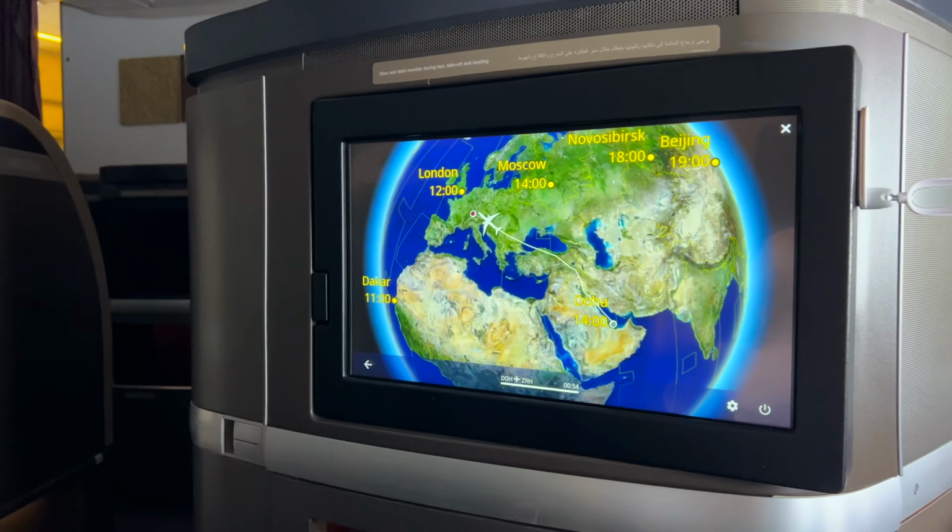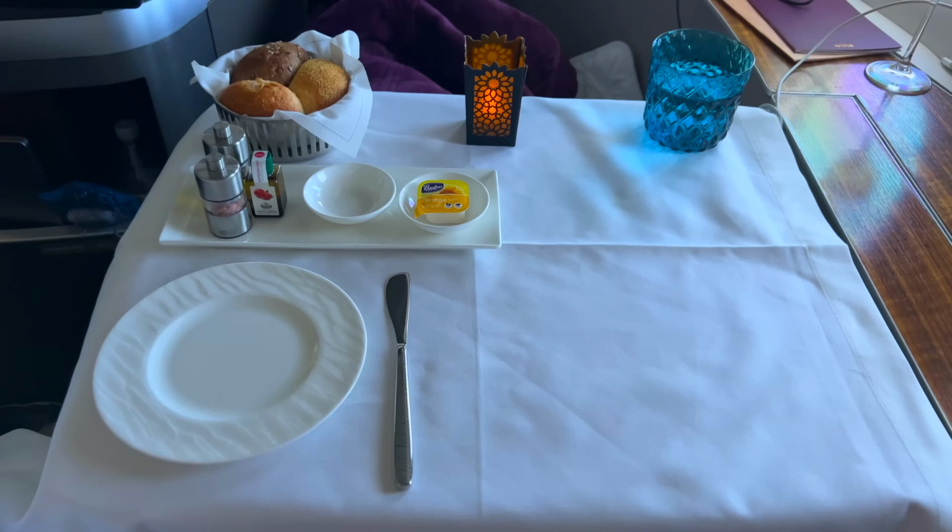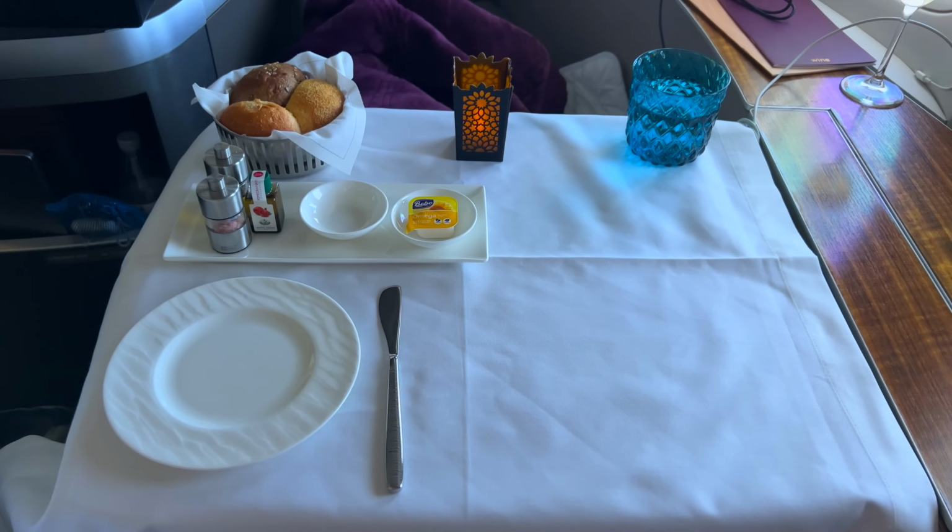Honestly, time flew so fast when we were chatting that before I knew it, Lucian said, "Oh my god, Dan, your pre-landing meal, we're starting descent in 30 minutes." So I rushed back to my seat as they prepared meal number 2.